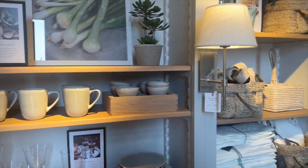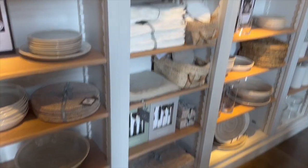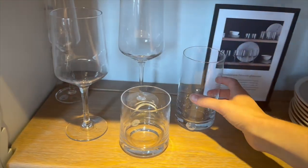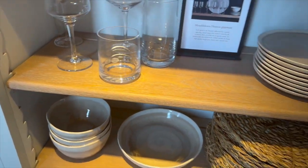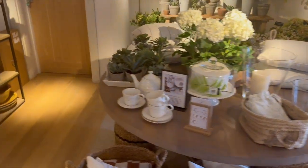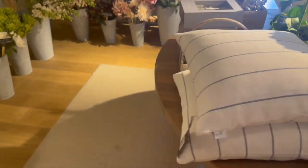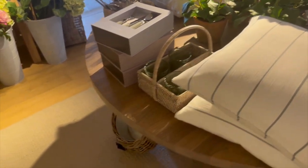Love the lights on the bookcases. Look at that. Glasses are really nice, they're £49. This is a vase, 22. Classic, elegant shape. Some very pretty flowers. £97 for the cushion. It's lovely.